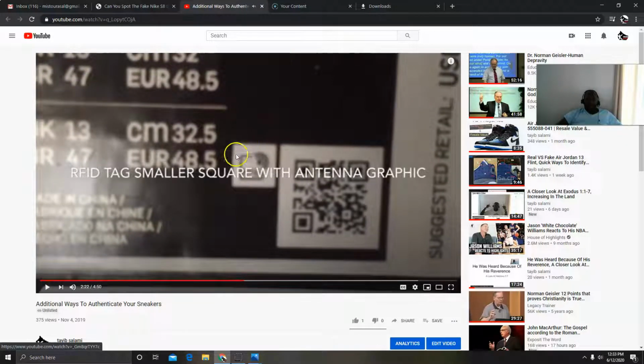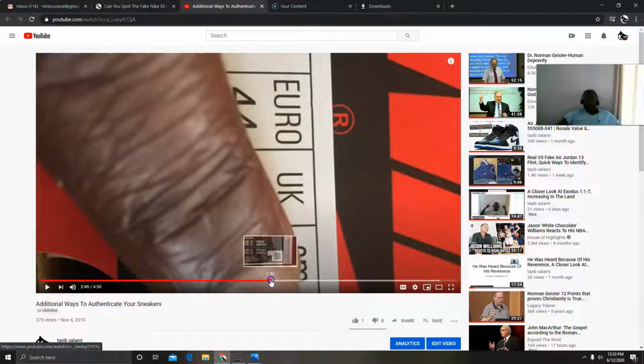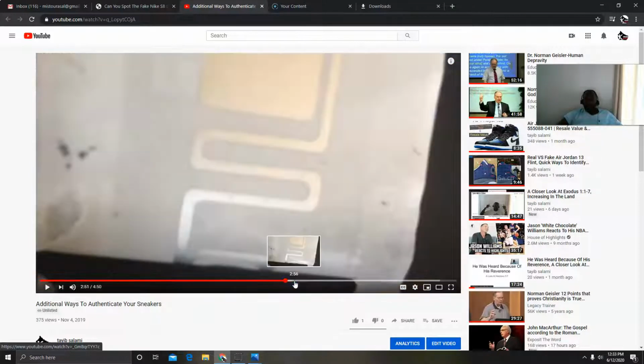I'm not going to play it, but I'm going to show you what you need to focus on. The RFID is this little square box here. Okay, on most fakes, this is going to be like a placebo. They may have the little sign here, but it means nothing, because if you peel your label, you're going to see an antenna. It's like a little metal strip. I'm going to peel this, and I'm going to show it to you in a second. You see that? Behind the label, there's this antenna. It looks like a serpent.